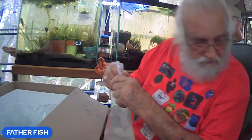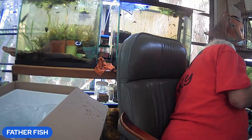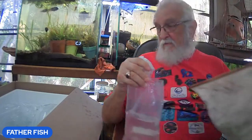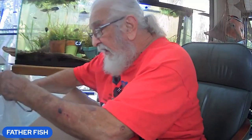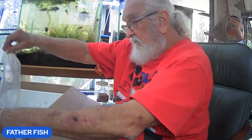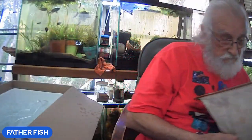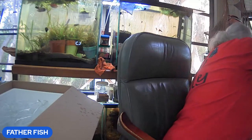So I need a net. I'm not finding a net. I think I left my nets. Here's one. Like so. All right, where am I going to dump the water? Maybe I'll just dump it in the box. And if I do that, then I can dump it out. I haven't got any containers left to put it in. I don't know, these don't look great. Where am I going to put them? Yes. In here.